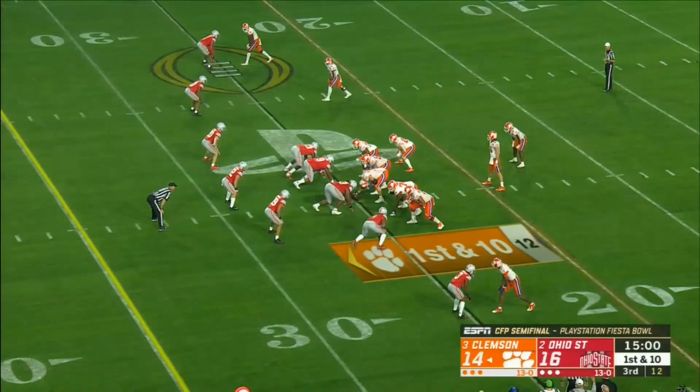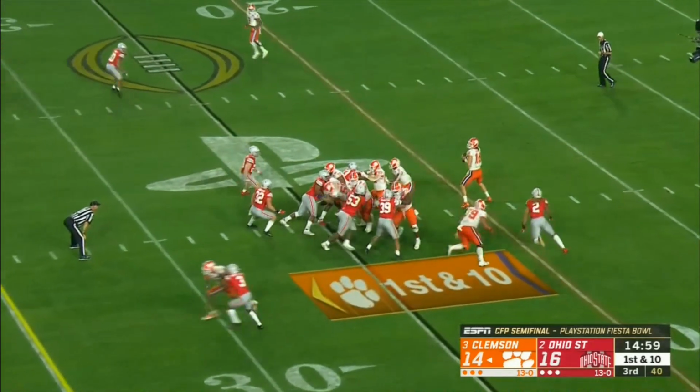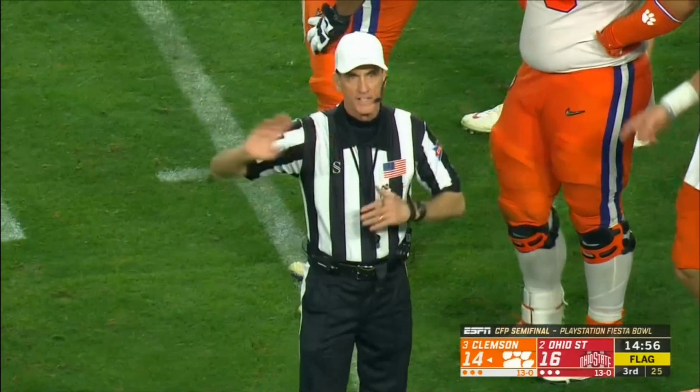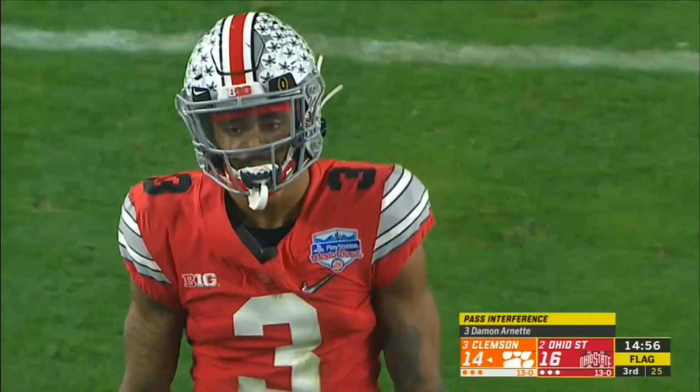Let's take another look at the drive after Lawrence and company back in business from the 25. And looking to throw on first down, zips it across the middle into traffic. Flags down immediately. They try to get the ball. Defense number 3, Buckeye defenders. Penalty will place the ball.